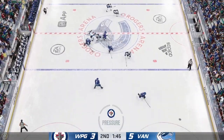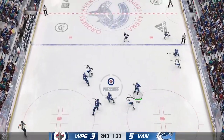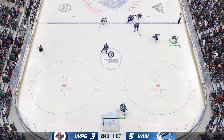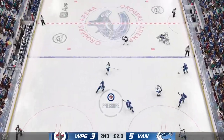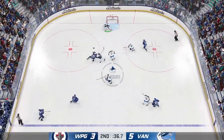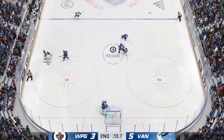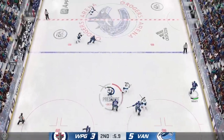Nice job tying up his opponent. Taken along the wall by Cole. Moves it to Hoglander. Poked away in the neutral zone. Down the left wing, they gain the zone. Vancouver's gained possession along the boards. Steps across the line and on the attack down the right side. Just a little too much contact and couldn't hang on to the puck. Here's a short pass to Barron. And now it's taken by Chisholm. That opportunity's rejected.